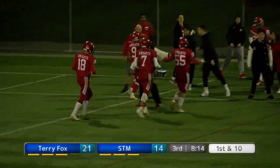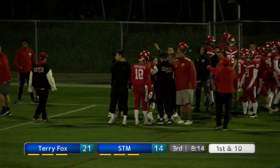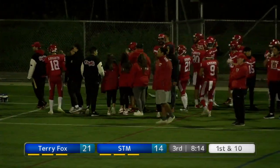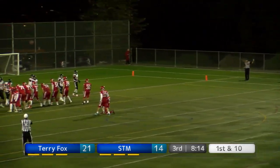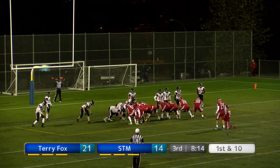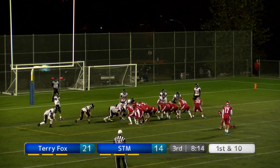Ciccone doing a good job of showing patience himself as he wanted to run in between the tackle and the guard there. Plugged up by the Terry Fox Raven defense, did a nice job of bouncing that ball to the outside. Great calls by both of these football teams, going with their strength. When you get down into goal line situation, put the ball into your best player's hands. That's what both these teams are doing right now, and very effectively.